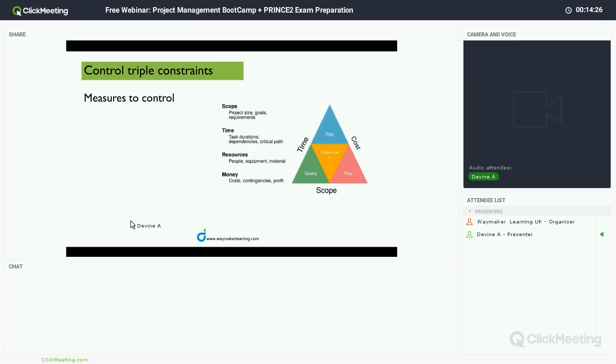Also, if the scope of the project is affected by something, if people midway in a project decide to bring in more things that were not in scope into that project, it's going to have a knock-on effect on the cost. It's going to be costly, and it will take a longer time to deliver the project.